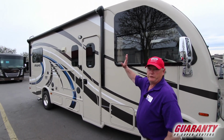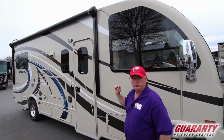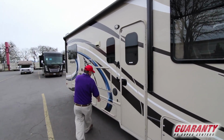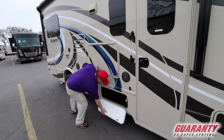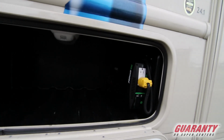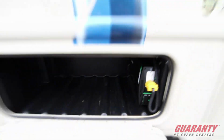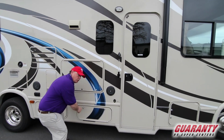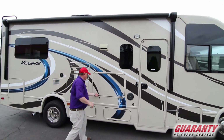It's got solar on the roof. It's already been added with a controller. They've also upgraded the inverter to this one right here. That's a 1,000-watt inverter. So that's going to power your entertainment package inside and out. Love that upgrade. Between the solar and that inverter, awesome upgrade.